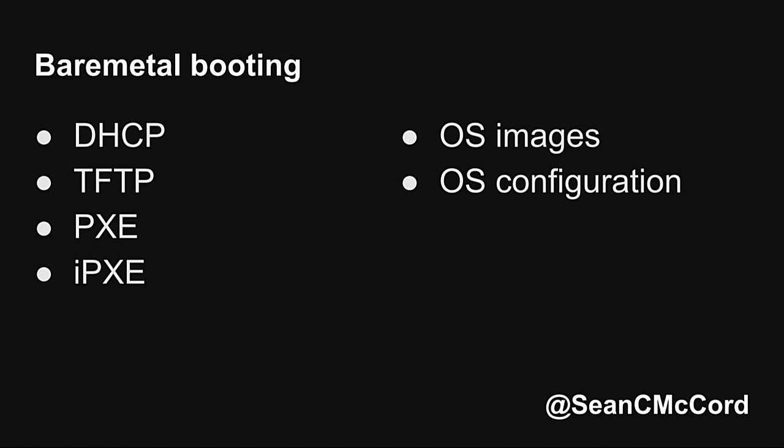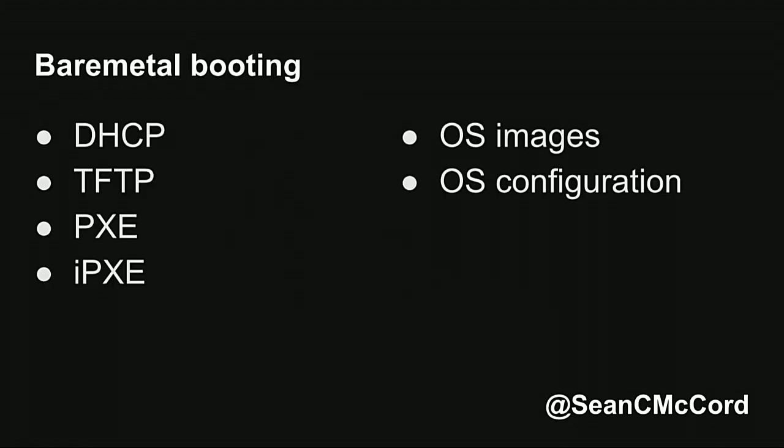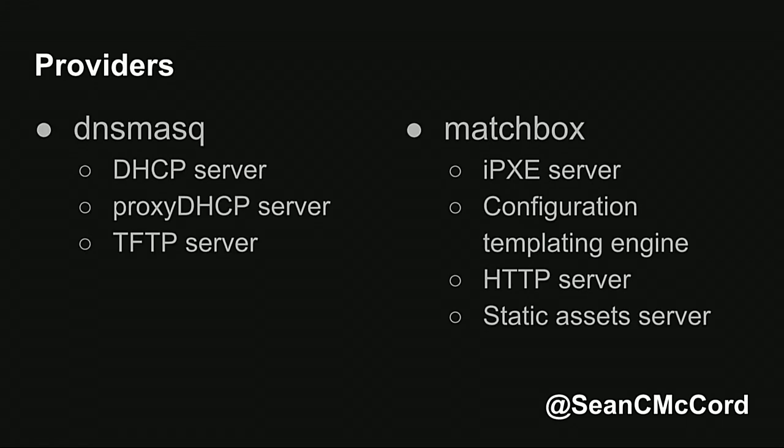Unfortunately, getting that server off the ground involves quite a number of pieces. DHCP, TFTP, PXE, iPXE. You've got to get the OS images out there. You have to get the OS configured. You have to get the apps deployed. All of this is a lot of work. And for handling unpredictable growth and for outsourcing operations, that's not really all that great an operation. Luckily, with just 2 utilities, we can get all of that groundwork done for you.